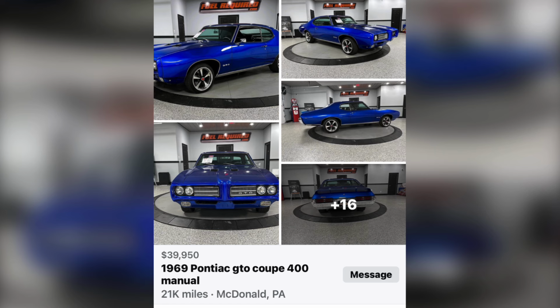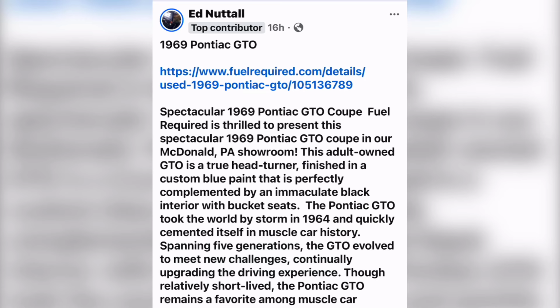Number four this week is a 1969 Pontiac GTO. It's from McDonald, Pennsylvania for $39,950.